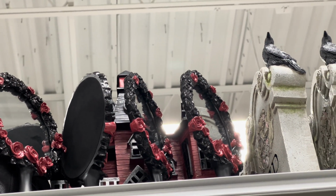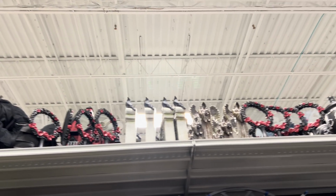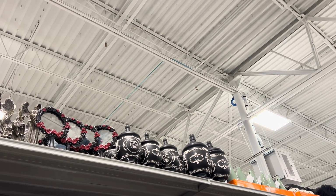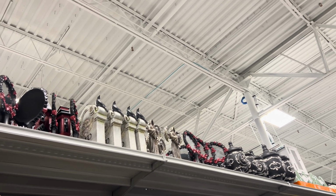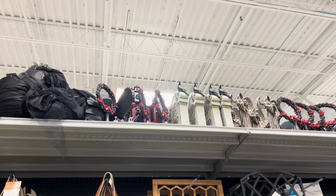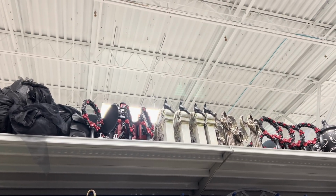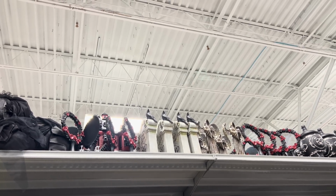Oh, they have the house. That red house, I saw that online too. Dang, okay. How much do I want to kill myself to grab these things? I really want to look at them. I want to look at all of them. Also, there's that tombstone up there too. Those are really good sizes for these things. Usually you see them either really small or really big, but those are a good medium size. We're gonna come back to this. I don't know if I can leave the store without holding that house in my hands, because I kind of feel like that's one I'm gonna want to take with me.